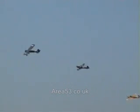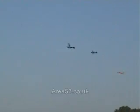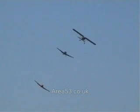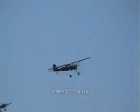In addition to these three Luftwaffe aircraft in the air, we do have an additional one in the static display. That's the Klemm KL-35D, which was a Luftwaffe primary trainer, again back in the 1930s, not able to fly today due to problems with certification. However, it has been delivered here by road. So take a look directly in front of you.